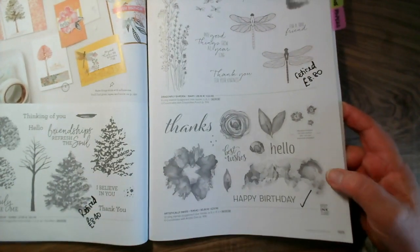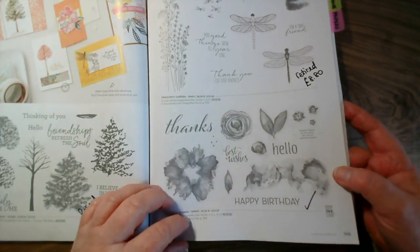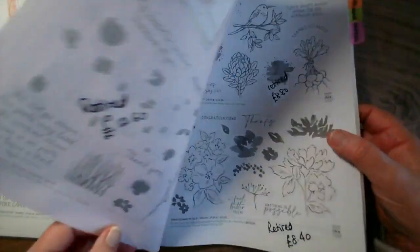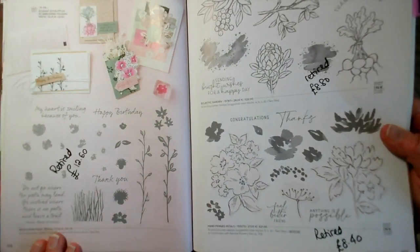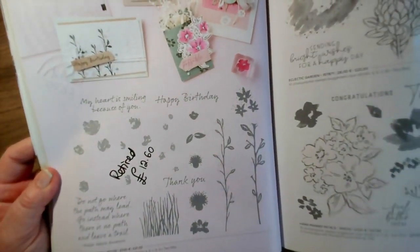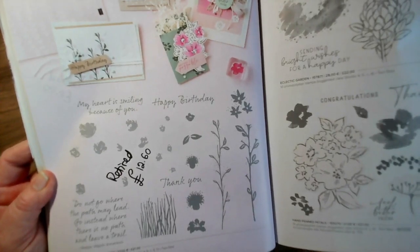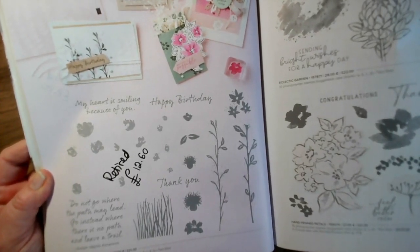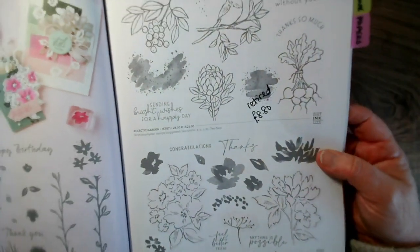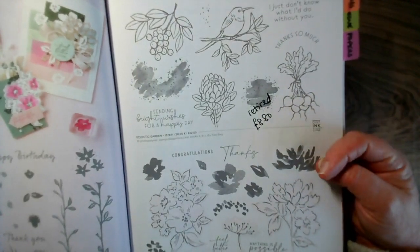I'm glad to see that Artistically Inked has carried through. This is that one with the lovely inked background and little flowers, so that's gone through. And then 106, Wildflower Path, that's retired. That's a whole series of wildflowers that you could put together. That is now £12.60, and these are also all retired. Eclectic Garden at the top with the bird, the radishes.